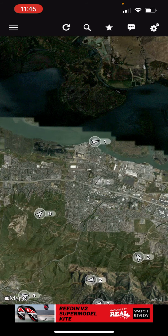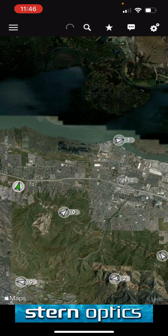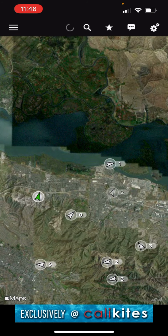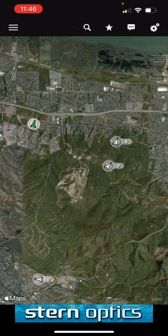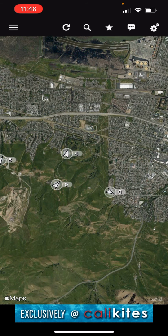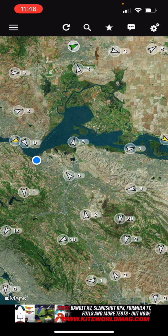The Stoneman meter that I look at is really just this one. And I'm looking for usually 10 mile an hour from the east. And Stoneman's in here. Now there is a meter in here, but it only works in very specific scenarios. So yeah, anyway, that's the general idea.